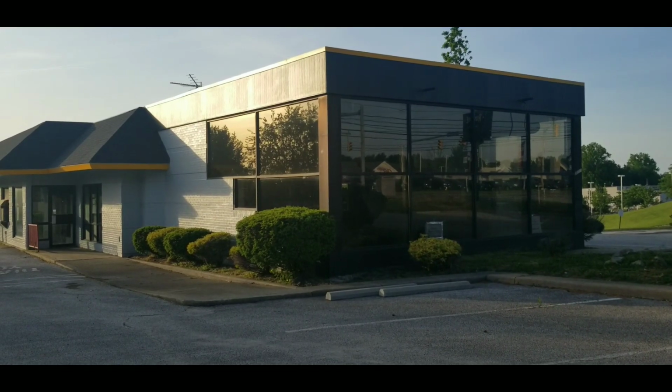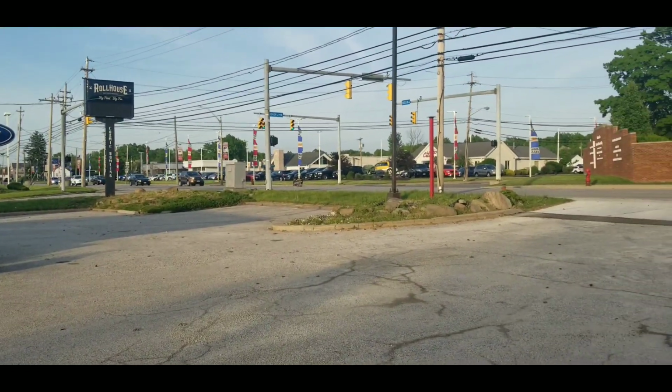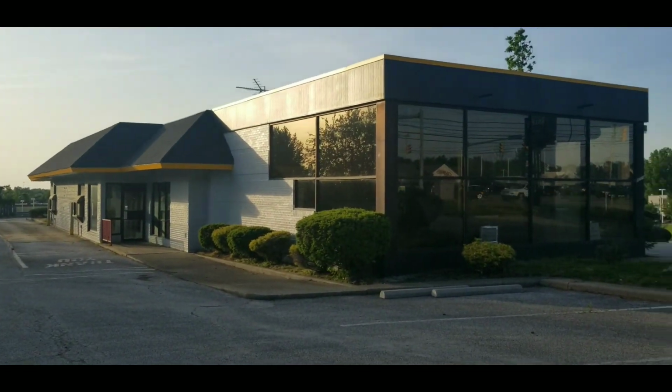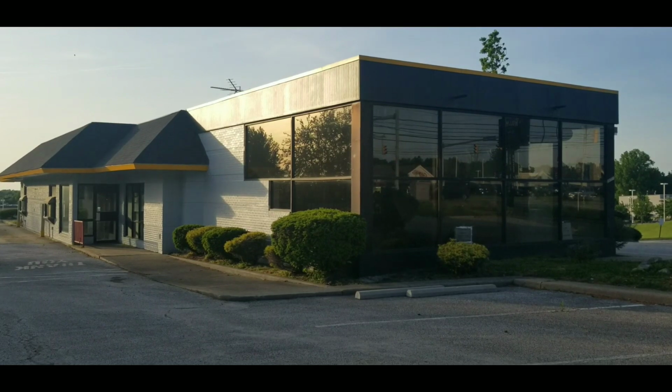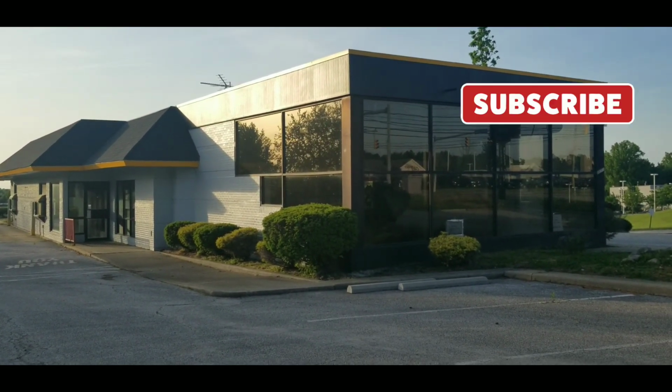And today we are in Wycliffe, Ohio, on the intersection of Bishop Road and Euclid Avenue. And here is McDonald's, or once was McDonald's. Let's check it out.